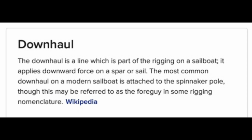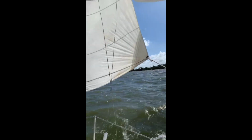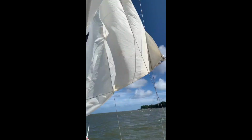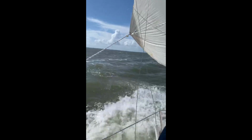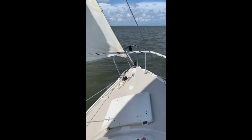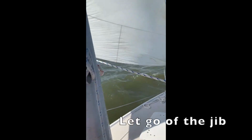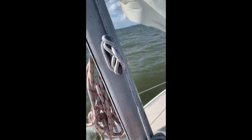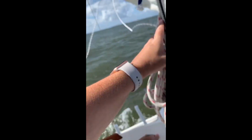Oh, we're safely on the water. Oh my god. Okay. Uh-oh, something just broke. Uh-oh, uh-oh. Let it go, let it go. Oh my god, complete chaos. Something broke off the boom.